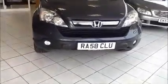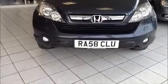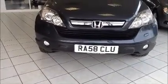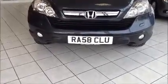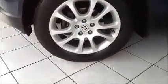This car was registered in February 09 and, as you can see, is on a 58 plate. And this vehicle has been fitted with front fog lights to help visibility. This vehicle comes with 18-inch Honda alloy wheels and colour-coded folding door mirrors.